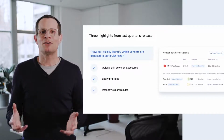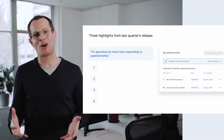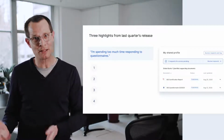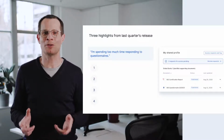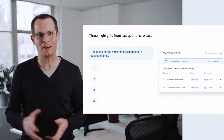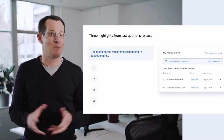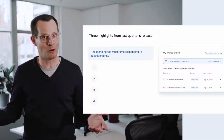The third challenge our customers have shared with us is that they are spending too much time responding to questionnaires. Our customers are telling us they are increasingly being assessed themselves. If this is happening to you, you'll know how time-consuming it can be. You get emailed an Excel spreadsheet, often containing hundreds of questions, and get asked to fill it in and email it back. But the questions are basically the same as the ones you've answered 10 times before.